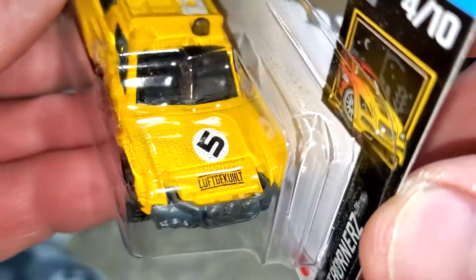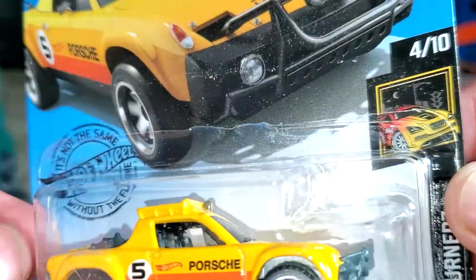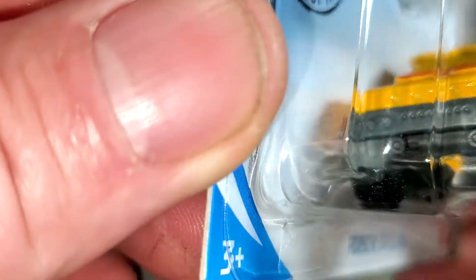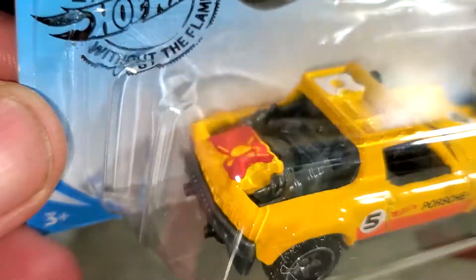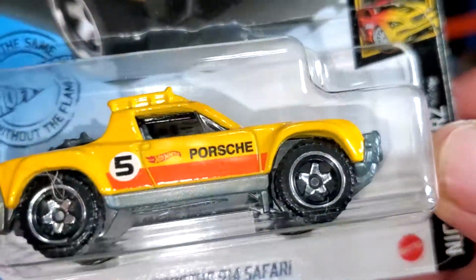They didn't even know I just opened this car. They didn't even know that, right? Well, yeah, it was already out of the package. He didn't even know that. Because we was like this.